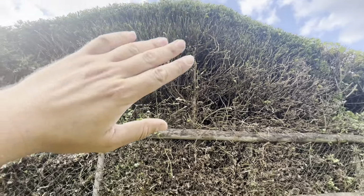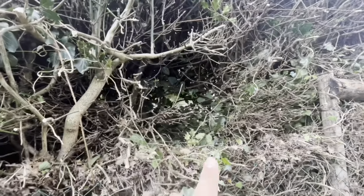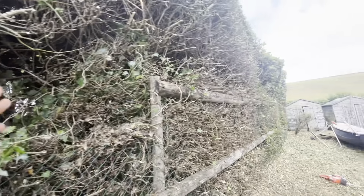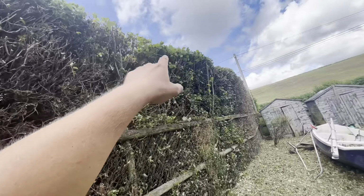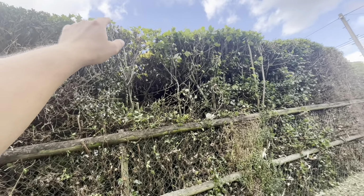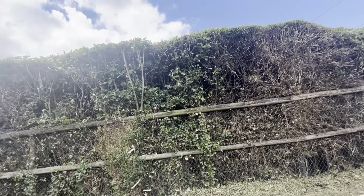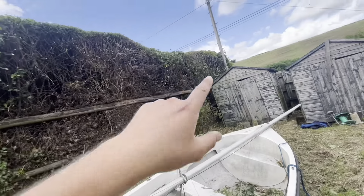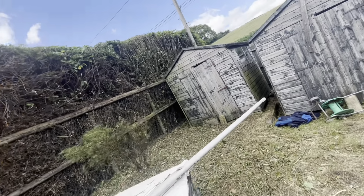A very wide hedge. You can't really tell from here, but this is a lot wider than you think it is, especially in the middle here. I went on a ladder and tried to get over as far as I could, but some of it I can't reach. And I think the guy who did the hedge on the other side had that same problem.